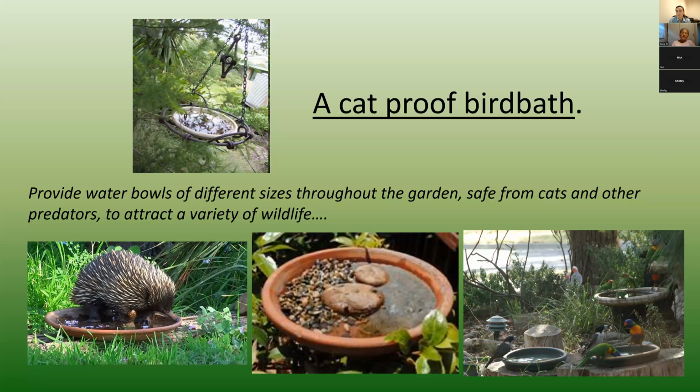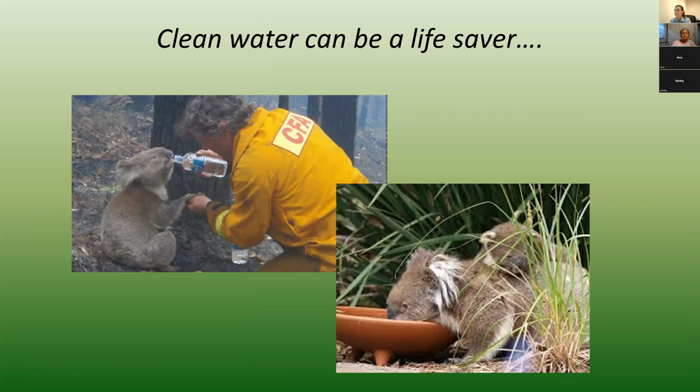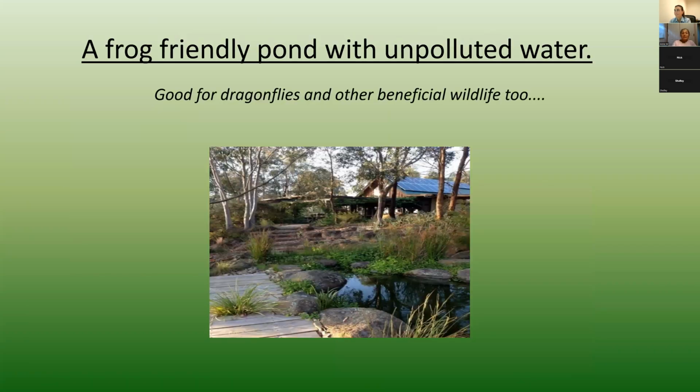But if you don't really have cats visiting your garden, having water at different levels is good, because fauna occupies all levels of the ecosystem, and therefore if you put them at different levels, the fauna that occupies that level can utilize that resource. Clean water can be a lifesaver, as we've seen numerous times during all the terrible bushfires we've had.